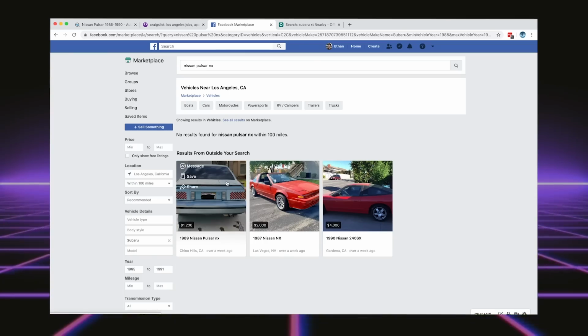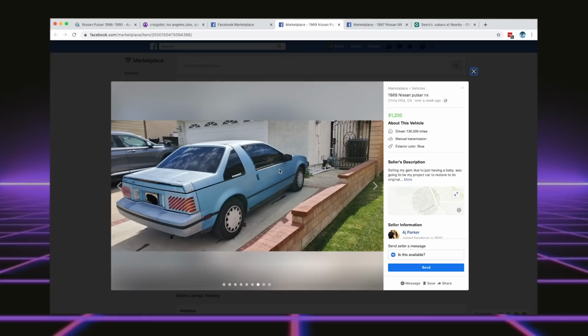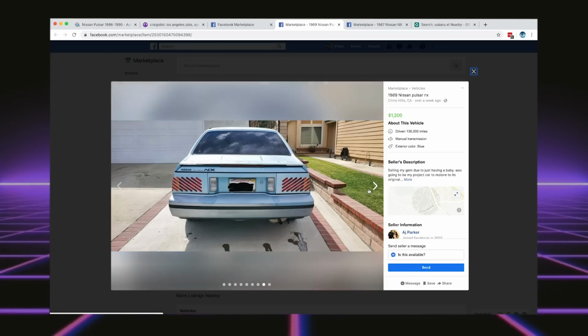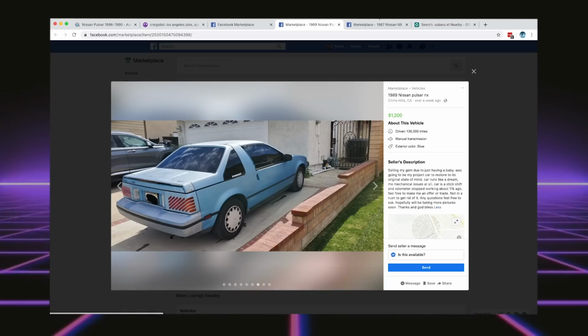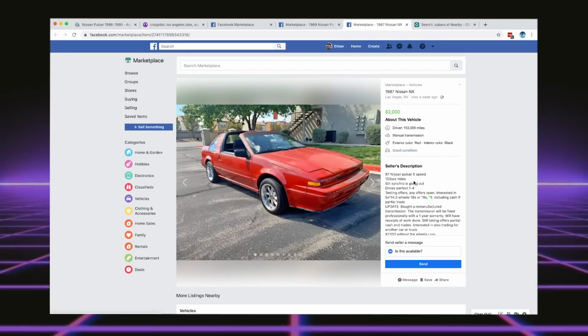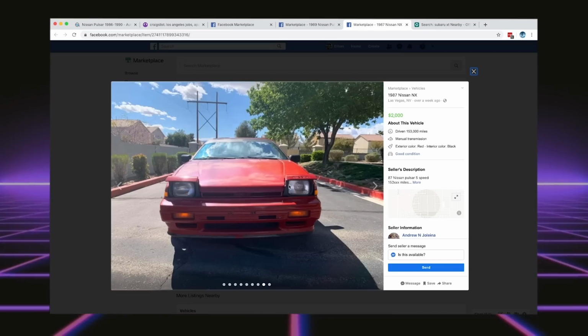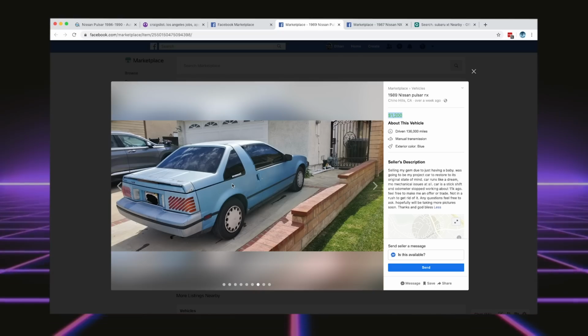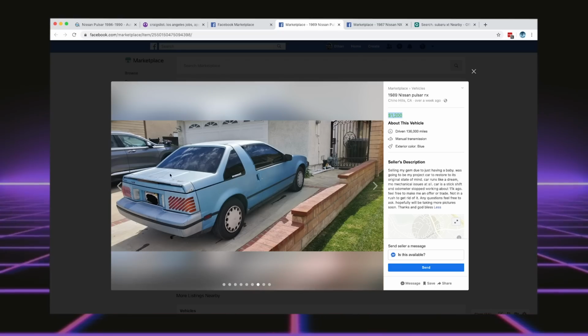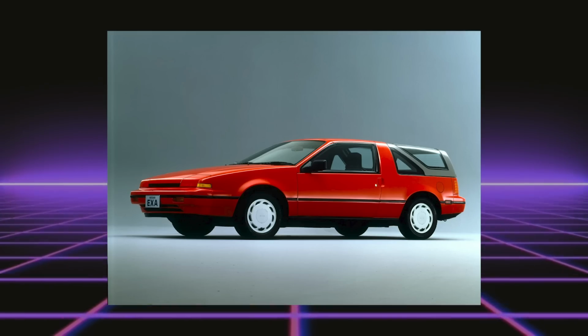Ooh, here we go. All right, this one's $1,200. It's a baby blue color. Doesn't come with a Sportback, but only 136,000 miles. Let's check out the next one over here. This one is red. It's got some aftermarket wheels on it, 153,000 miles. Oh man, that looks so cool. Pop-up headlights. But you know me, I'm all about cheap, so I'd probably go for this one right here. Well, none of these have the optional Sportback, which I'm sure is incredibly hard to find nowadays.